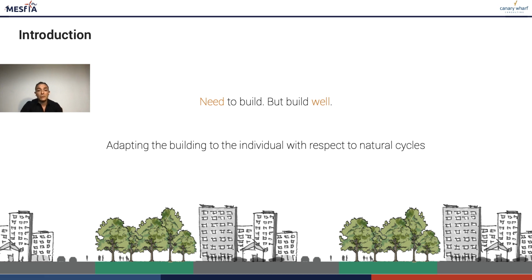It is necessary to build, but to build well. It is necessary to adapt the building to the individual by respecting the natural cycles of man and the climate.